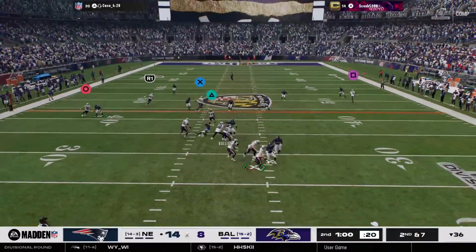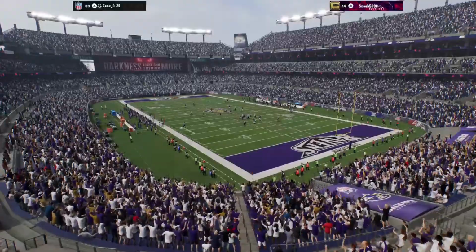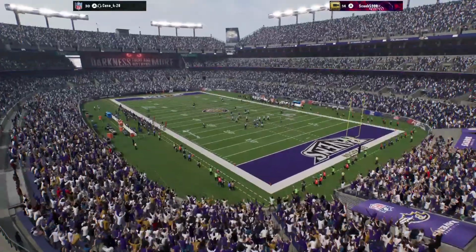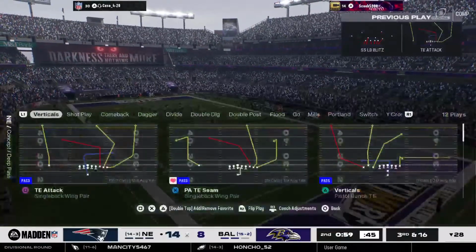Defense showing blitz here. No place to go. Ravens take him down. Now the Ravens are going to use the first of their timeouts. They'll have 2 left to work with before halftime. And it's third down.